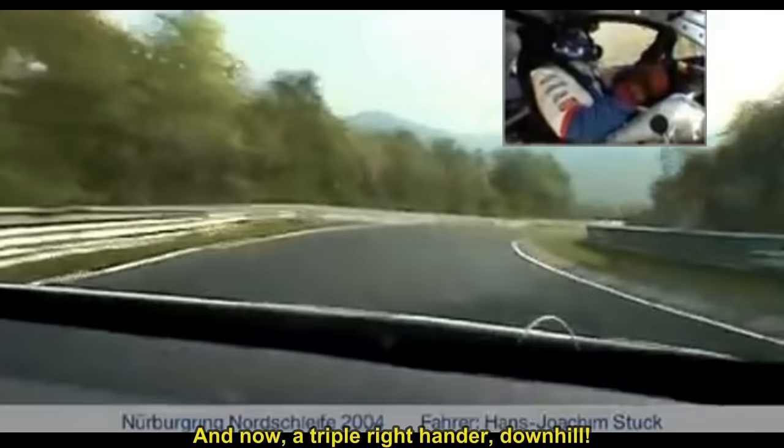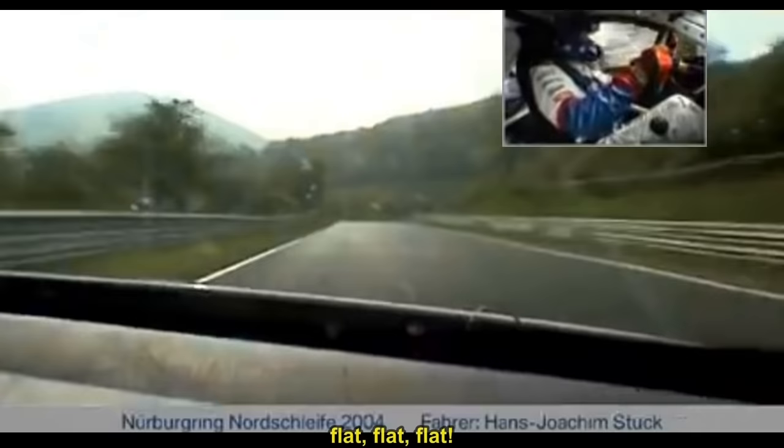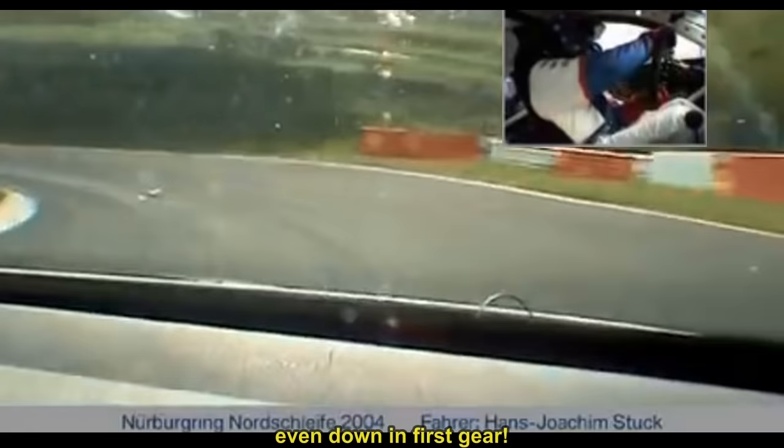And now a triple right-hander downhill. Fourth gear. You have to be very brave there. Flat, flat, flat. Then handle the brakes to clear side and more on the slowest possible track. Even down in first gear. Apex. Hard acceleration. Second gear.